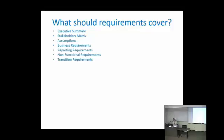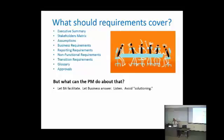But what does all this have to do? Whoops, somehow I backed it up. What can you as the PM do about that? How can you help? Well, first of all, let the BA facilitate the requirements gathering and let the business answer.